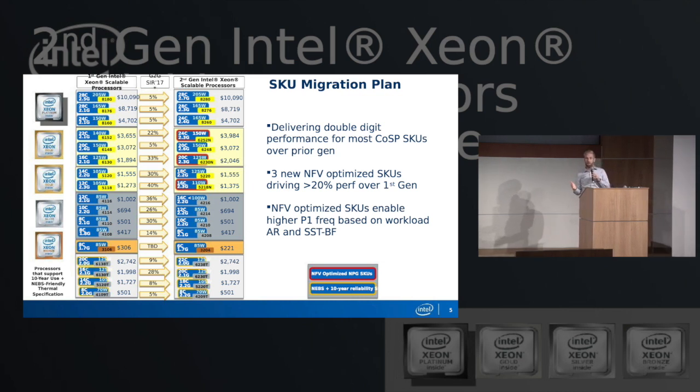In some cases, that may work, right? Just adding more cores, they don't care about what's going on with the thermals. They say, hey, we've got a big data center that's maybe not the most critical thing for us. We just want the best performance possible. But in the case of a lot of these telecom and network customers, they've got a very fixed thermal envelope, and so these network optimized SKUs allow them to take advantage of some of those benefits.